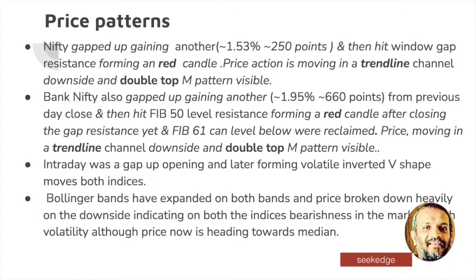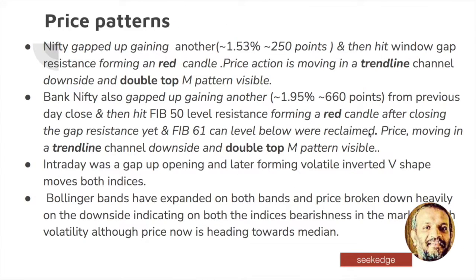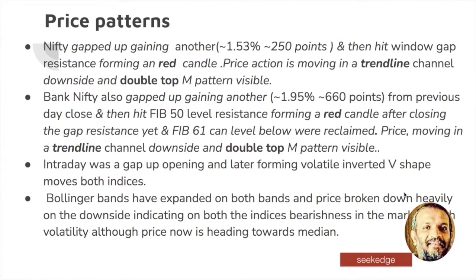Let's summarize that: 250 points on Nifty, 1.5%. It then hit the gap resistance, with more resistance above, and formed a red candle. So price action is moving in a trend line, right? If you draw a trend line along the lower and upper sides, in Bank Nifty also you can see a sliding down move, a bearish move, is what is happening.